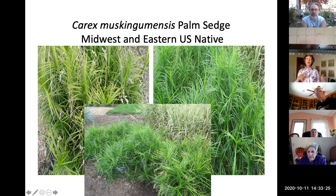They have 3 ranks for their leaves to come off the stem, and grasses just have 2. Grasses come off on each side of each other, but the Carex has got that 3 rank, and it's very conspicuous with this one. And that's why it has its name, the palm sedge.